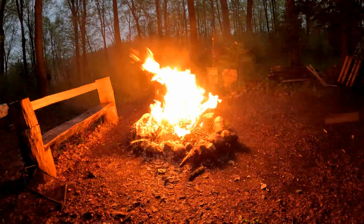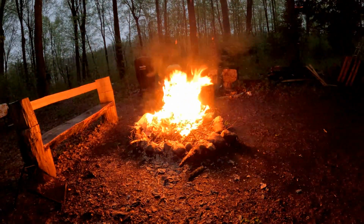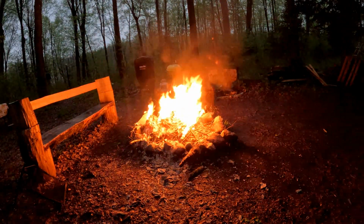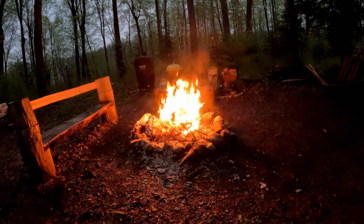To spend time by the tent, camping in the peacefulness of the woods where food is cooked over the fire and the world stands still.